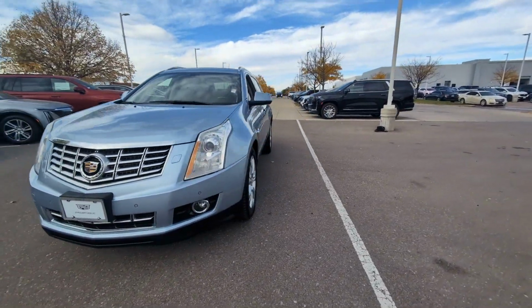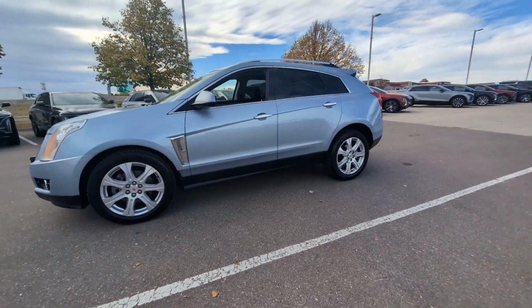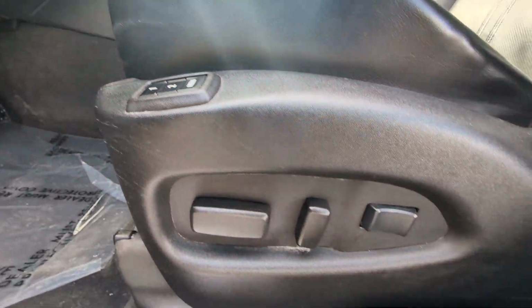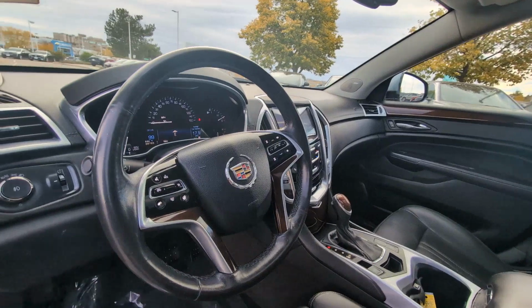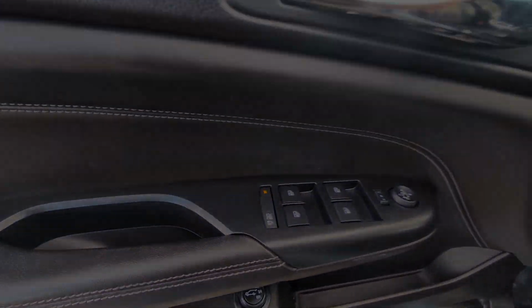These are just some of the great options this vehicle comes with: heated steering wheel, navigation system, sunroof, moonroof, keyless entry, power liftgate, power passenger seat, heated mirrors, woodgrain interior trim, backup camera. Luxury meets nimble versatility in this good-looking SRX.